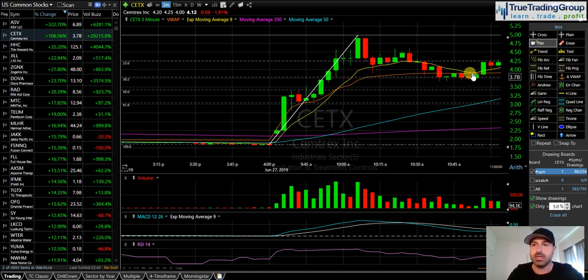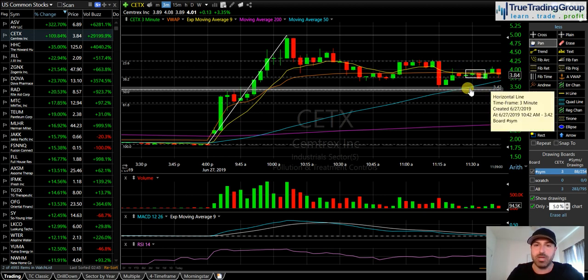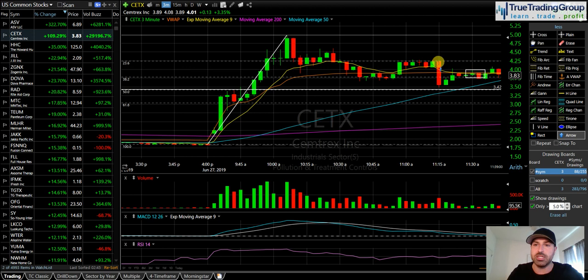Now let's pan this out and get to the second entry point. My second entry point, guys, was again a tier 1 entry, right here. I'm long the tier 1 here because you see this big red engulfing candle that takes us right down into that initial morning high, and this lines up with a 50 Fibonacci level, and we stuck that support level real nice.